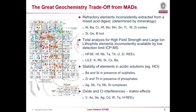There are interferences caused by matrix. In MS, the main interferent is from the formation of oxides and to a lesser degree chlorides. Examples of elements affected include vanadium, arsenic, selenium, silver, cadmium, the heavy rare earths, etc. The interferents are primarily derived from water and hydrochloric acid. These are not present in the solid bead, and hence interferences are much reduced, 20 to 50-fold.